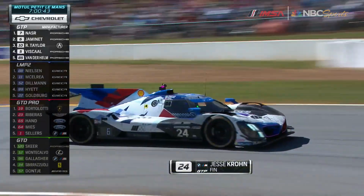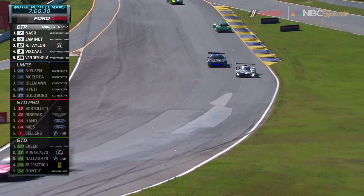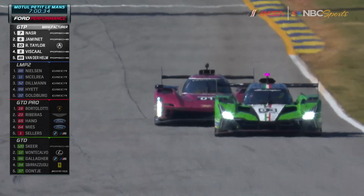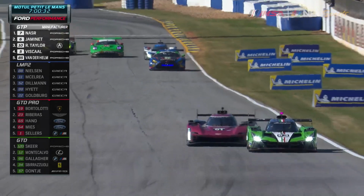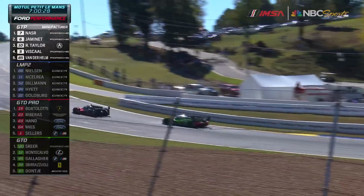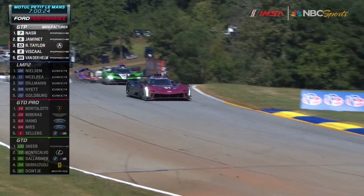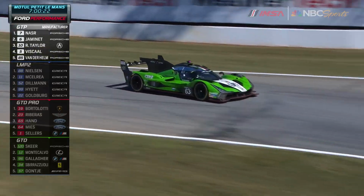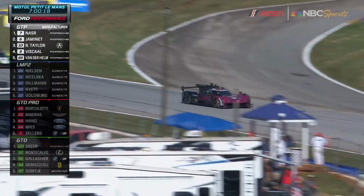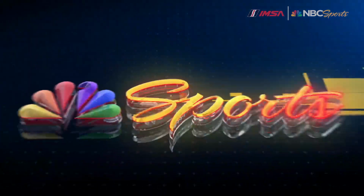Oh, the contact again. The 01 Ganassi got clipped. That's Van der Zande. Hopefully the left rear's okay as he goes into the fastest part of the track. Looks like he's just fine as he makes a move on the 63, the Lamborghini in turn 1. They don't need any more delays. They're still 1 lap down due to that technical issue they had with the torque sensor earlier in this race and making unscheduled pit stops here. They've got a fast race car, but definitely on the back foot.